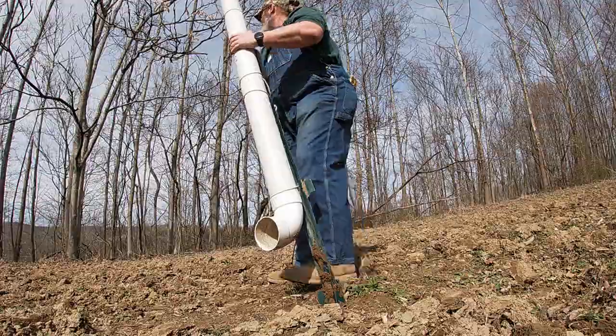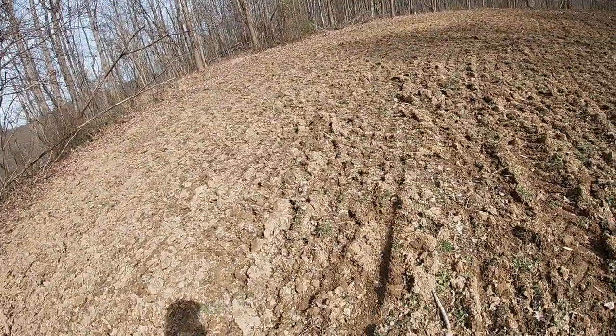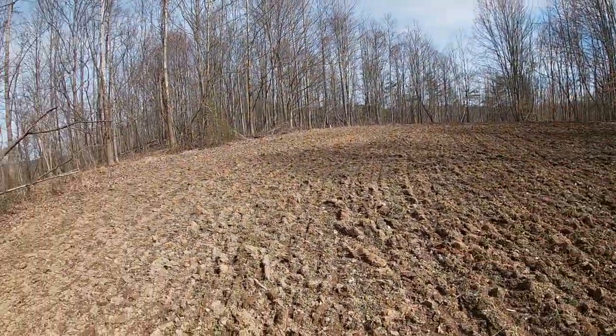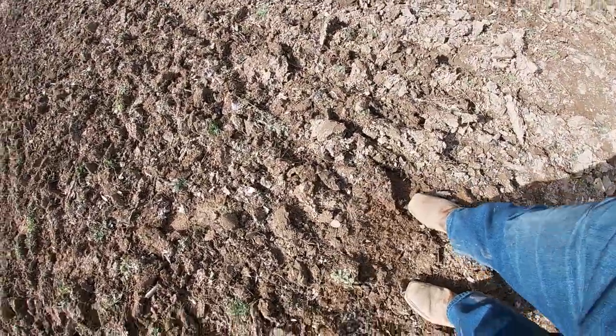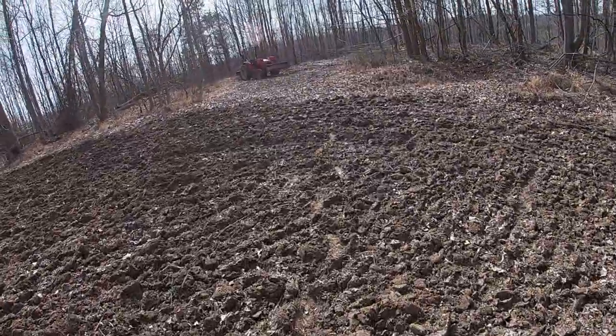Get rid of that for right now. Again, you can see how it's done a pretty good job. I'll come back over this with the tires that you saw last year and smooth it up. I want to chew it up just a little bit more. I got some time because there's some clumps right here that didn't really break up. I want to kill those weeds as much as I can.